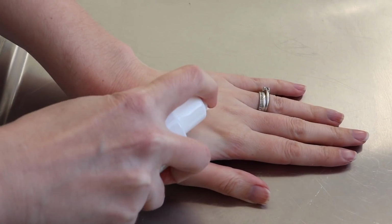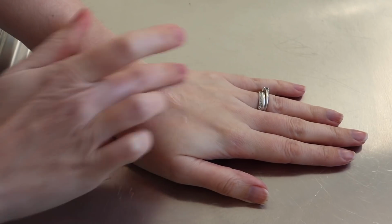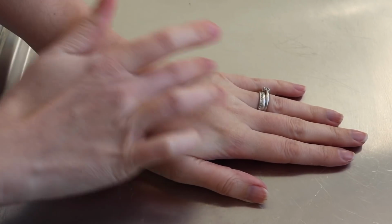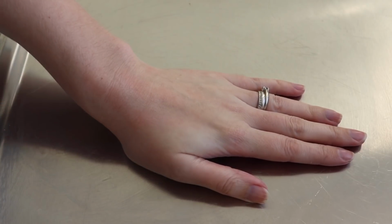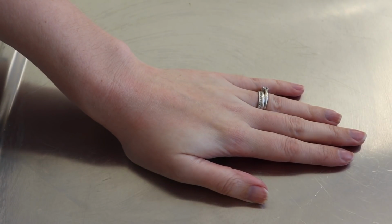Let me show you this on the back of my hand so that you can see the texture. It's really beautiful. It really just blends into the skin beautifully. It soaks in. It's just absolutely divine, and although it's got a fragrance to it, I find the fragrance quite refreshing. It's a little bit like apples. I don't know, it's lovely though.